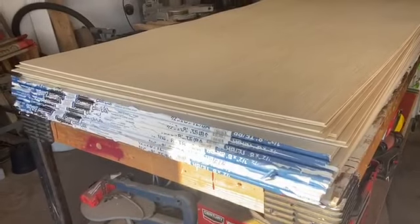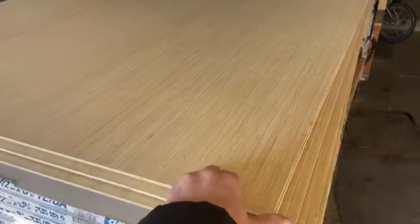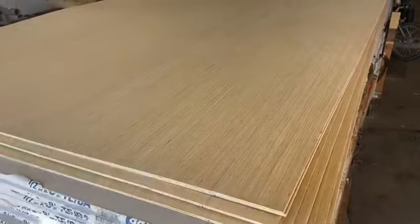So we just got a pretty exciting delivery for the scullery project. It is all of the drywall, and then this is underlayment, which is what we're going to use for above the metal that's going to go on the walls.